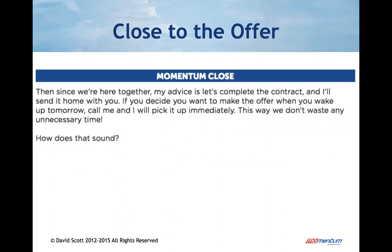How does that sound? Or this is even easier. You don't have to sit there and write it with me. Since you think this home is a contender and it might be the house for you, how about I'll put the offer together in dotloop. I'll send it to both of your emails to sign.